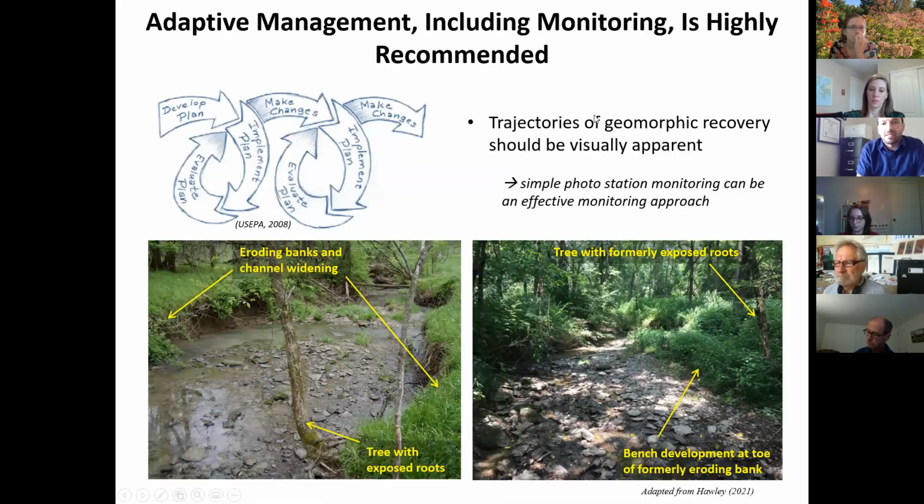And then I mentioned this earlier, we strongly recommend adaptive management, including monitoring. And this does not need to be expensive monitoring. You don't need to do a lot of water quality sampling. You don't even really need gauges installed. But at a minimum, I'd recommend photo documentation from the same vantage point.